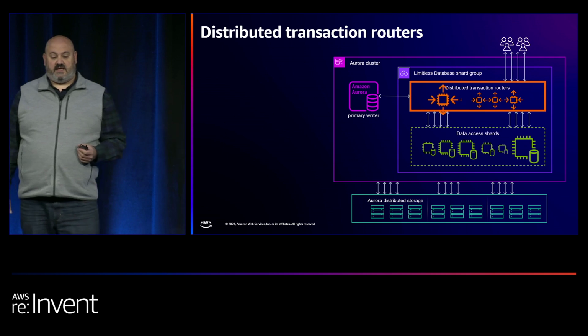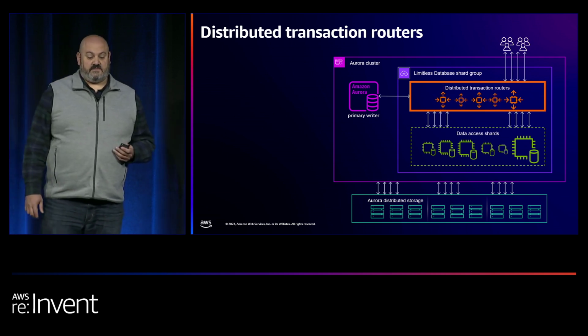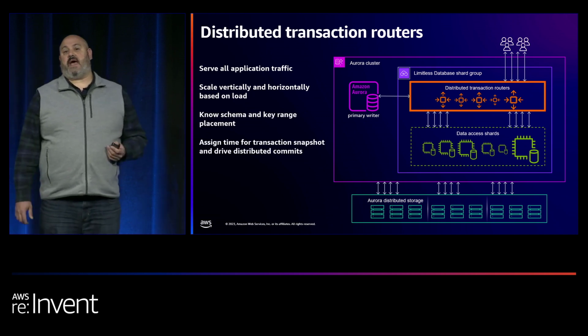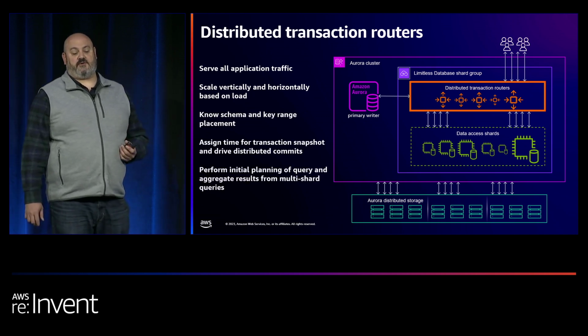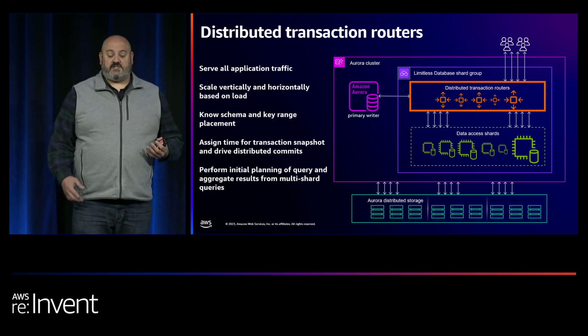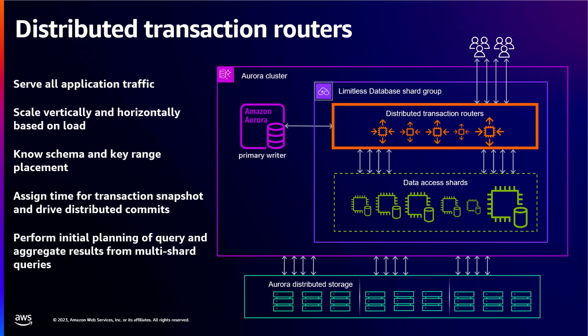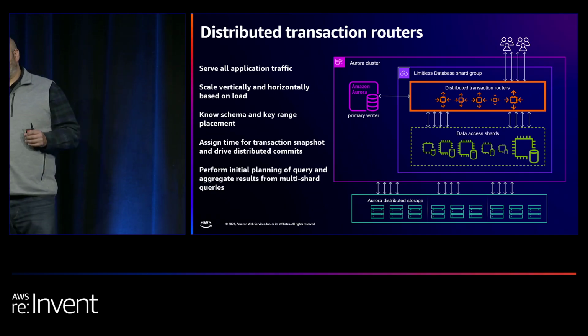All right, so let's look at the distributed transaction routers. So the shard group endpoint resolves to the routers, which serve all the application traffic. You don't need to connect directly to the shards. The routers themselves scale vertically in place based on load, and the Limitless database control plane can also add more routers into your shard group if the existing ones are reaching their vertical scaling limits. These routers store metadata and not data. They know the schema and the mapping between table key ranges and the shards. But they're not simple proxies.